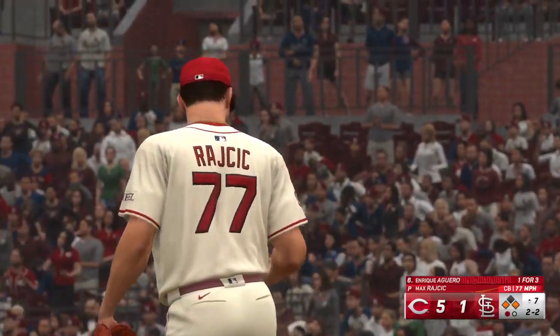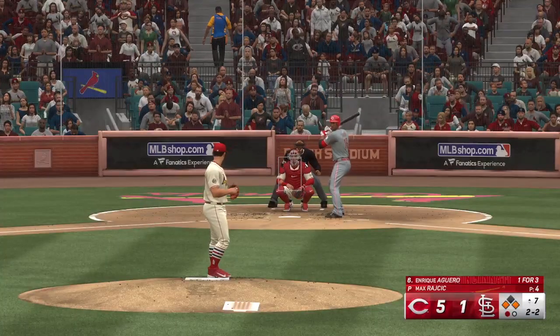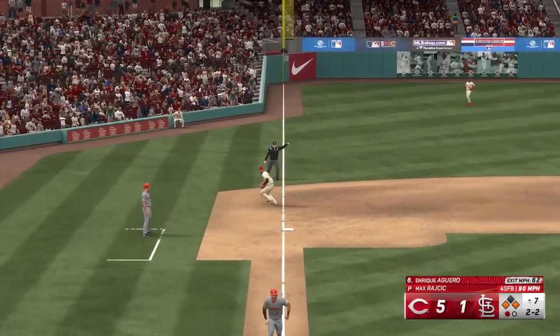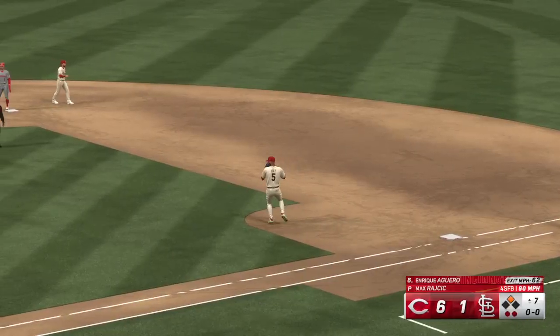Great spot to be in right here for the pitcher. You can either strike this guy out or get a ground ball, double play. This to third. Jump throw. Now 2 away as they get a run across.